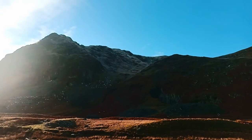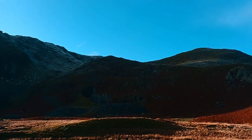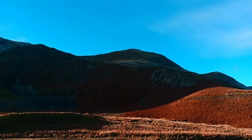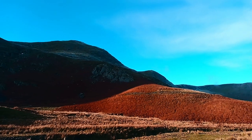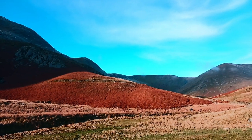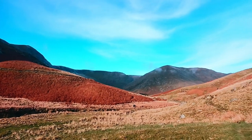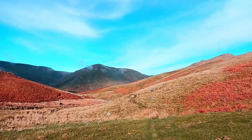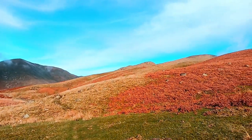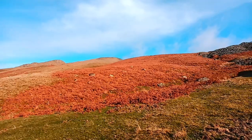Just look at this place now, it's absolutely stunning. Looking up there to Yoke, Ill Bell, Froswick, and I can just make out the large cairn on top of Thornthwaite Crag. And then if we look right round this side, just see Kentmere Pike up there. And it's absolutely glorious now.